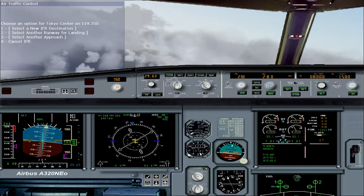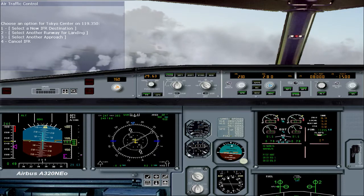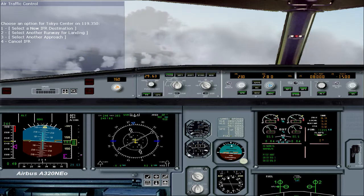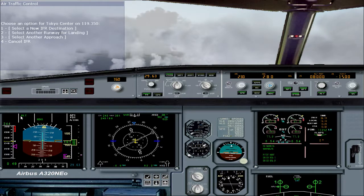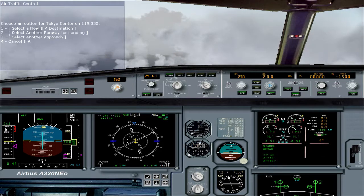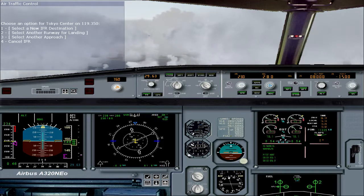Keeping an eye on my airspeed there, it's creeping up a little bit, so I'm going to watch that closely. Currently at 244 knots indicated airspeed. Of course, there is a speed limit below 10,000 feet of 250, so if we get too fast here, we could end up exceeding that.